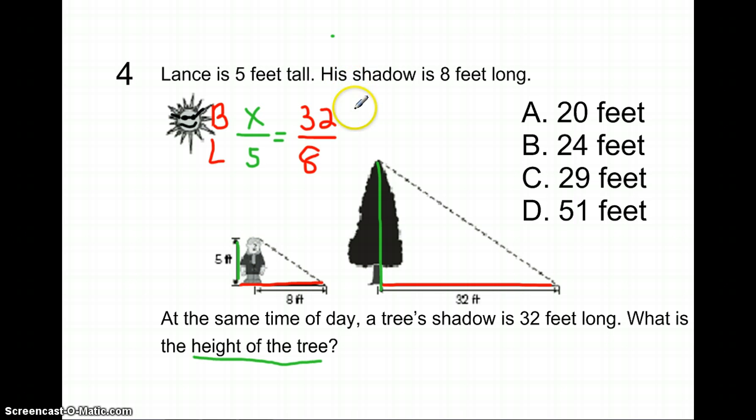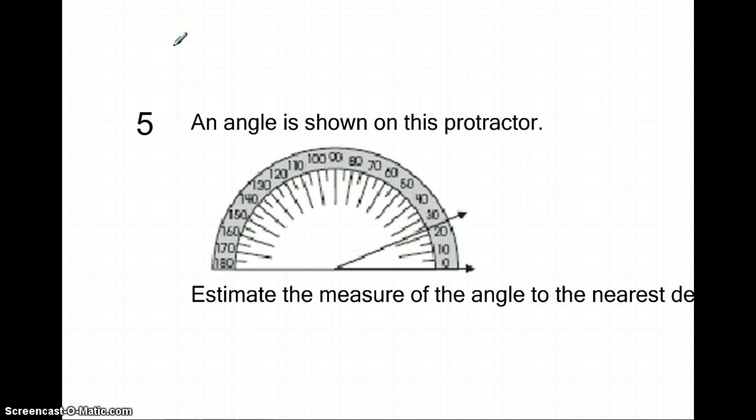When we cross multiply and divide this thing, 5 times 32, we do our 32 times 5, which is 160, and then we divide by 8. When we divide by 8, we get 20 feet. Okay, I hope this one's an easy one for you.